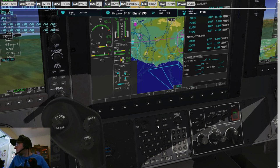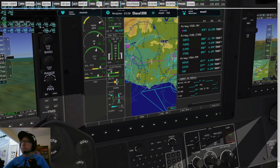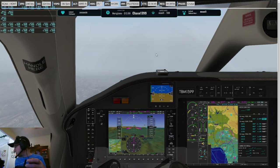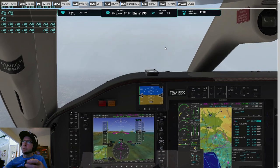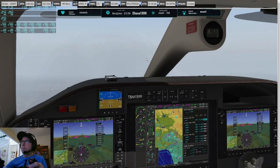Say 6306 Foxtrot. Verify squawk 1545 ident. Say Paradise 6000. 1545, 06 Foxtrot. 1399er, contact SoCal approach 134.2. SoCal approach 134.2, 1399er. 342. Pop that over. SoCal approach TBM 1399, 7000. TBM 1399 SoCal approach, Burbank altimeter 3013. 3013, 1399.